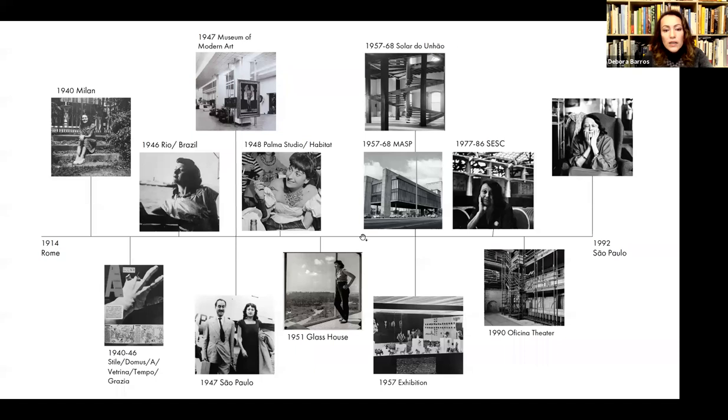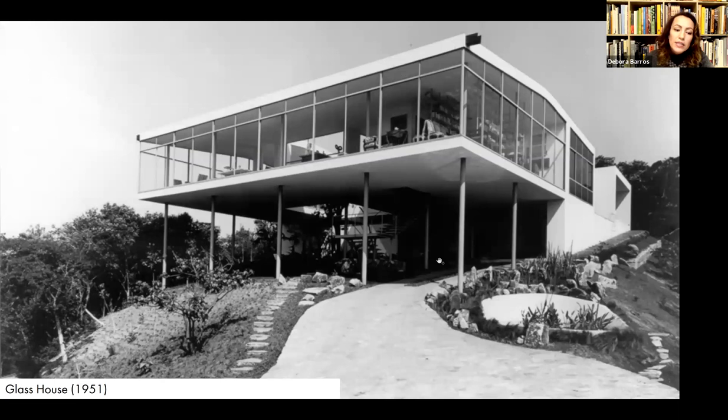This is a view of her Glass House in 1951 in the Morumbi neighborhood. At the time, this was kind of a suburban environment covered by natural forests. She talks about animals, snakes, all these different tropical animals that she would see surrounding the house. This project is interesting because there is a strong separation between the social areas and also the service areas. And sometimes the project is criticized for that because it would be a perpetuation of that class system that still exists in Brazil.